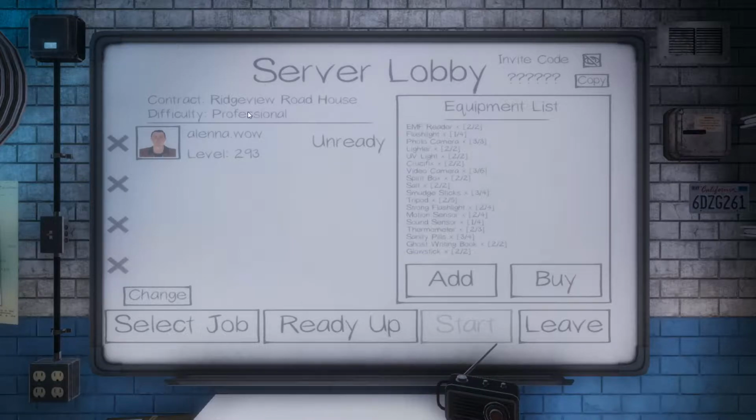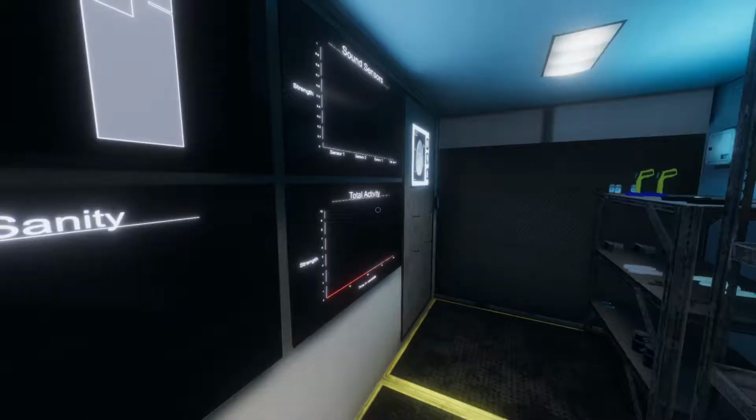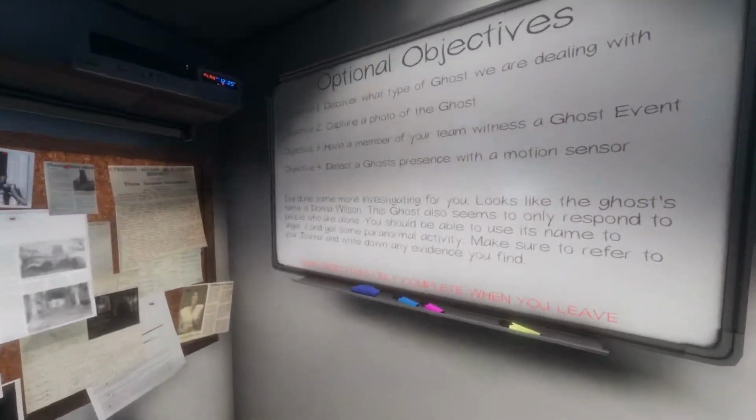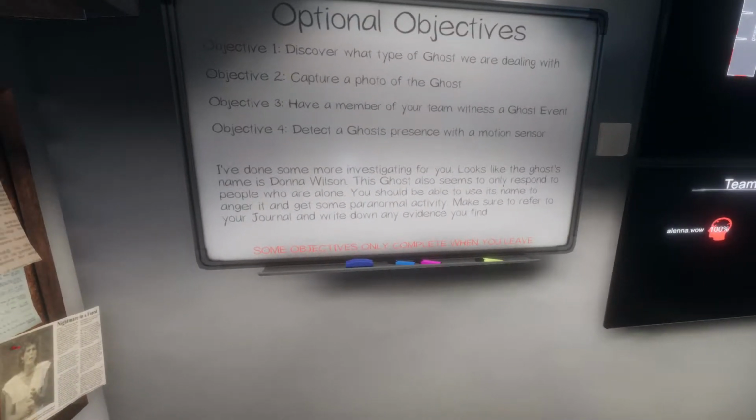So we're queued up for Ridgeview Road on Professional with all our favorite toys. We're just going to go ahead and get into it. Don't know why, but I'm feeling a little fragile today. We might just take a look at the equipment and prepare accordingly before starting the investigation. I've also written some notes on the whiteboard if you need them.